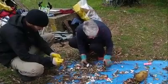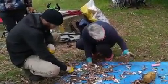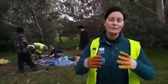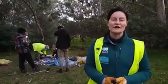The prediction is if we continue going on the way we are, that there's continuing to be lots of plastics in our rivers and creeks and in the Port Phillip Bay and in other parts of the world. By 2050 there'll be more plastic in our oceans than actual animals.